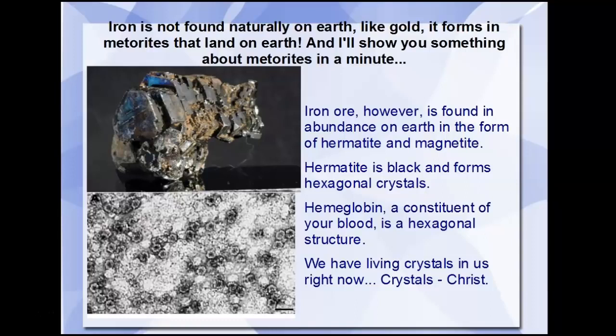Iron ores are found in abundance on the Earth, mostly in the form of hematite and magnetite. Now, hematite is black, and it forms these hexagonal crystals, and hemoglobin is a constituent of your blood, and it also has a hexagonal structure. So we have living crystals in us right now. Crystals, Christ.